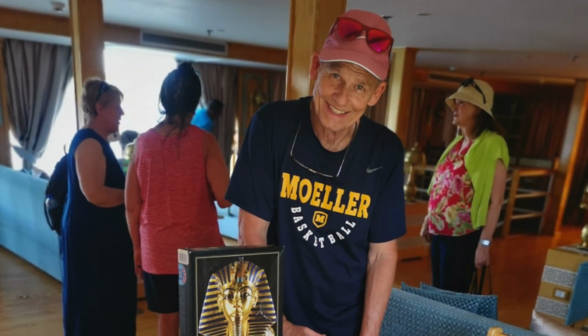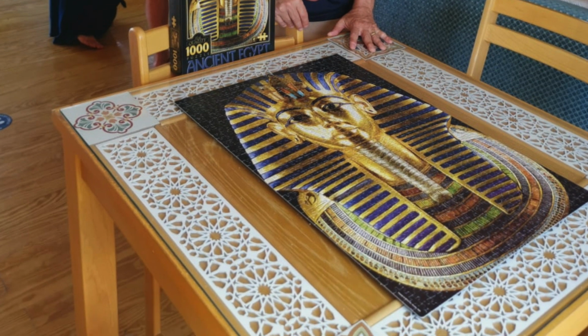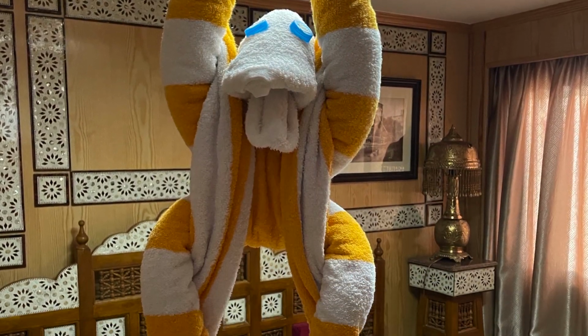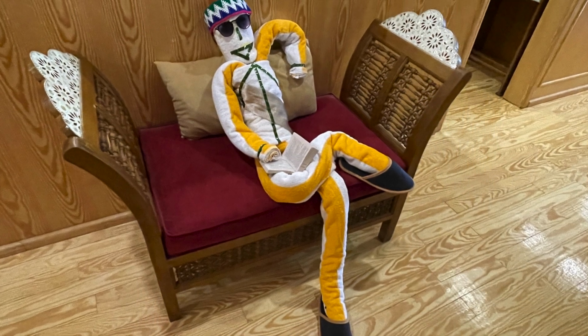Despite not wanting to work on the King Tut jigsaw puzzle, I got sucked in on it and had to work on it constantly until we got it finished. Another fun detail is we had a crew member on board who did this towel art, and we were really amazed at some of the things he could create. Such an added dimension.